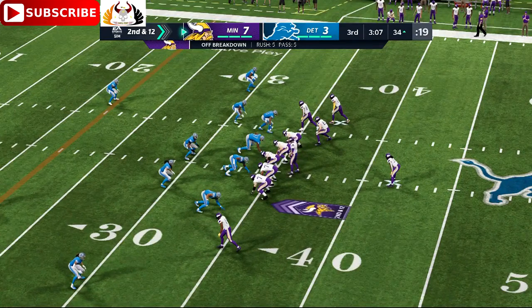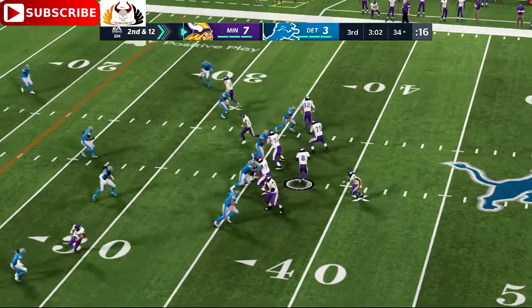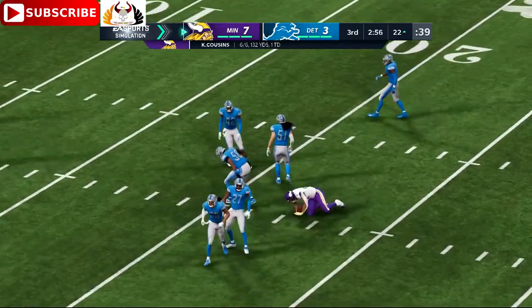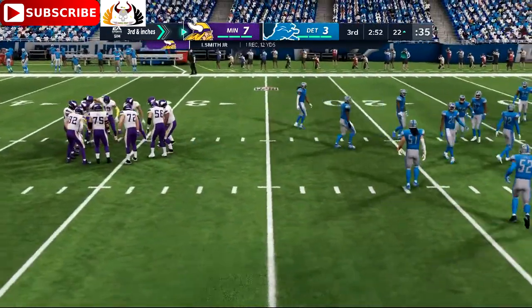Misstep on that last play because the drive has been strong, but now it's 2nd and 12. Now Cousins. That's caught by the tight end, Irv Smith Jr. And he'll be a couple yards shy of the red zone here at the 22-yard line.